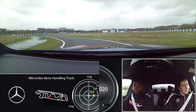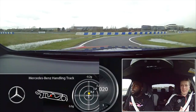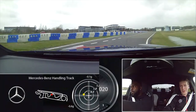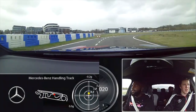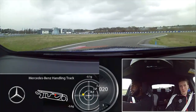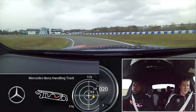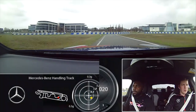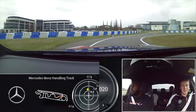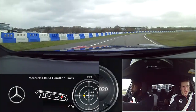Manual mode, so it's going to be stuck in third gear now. Up is on the right, down is on the left. So we'll just leave it in this one all the way down to the bottom. Little bit of power. Little bit of power. Control the brakes down. That's it. Gently over the throttle. Stay left.